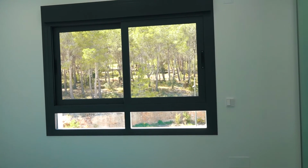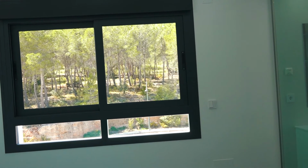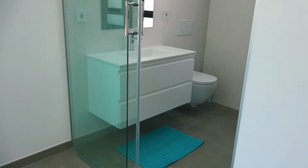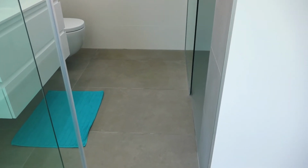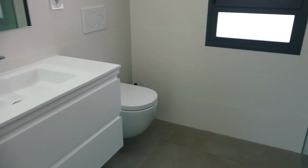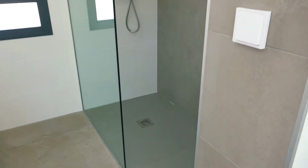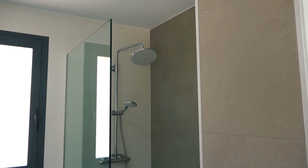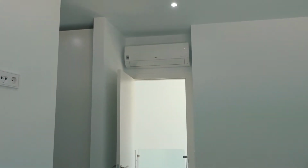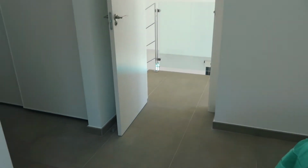With your windows there out to the front garden and that lovely green protected area. Your ensuite. All of the ensuites have underfloor heating. So, nice big sink there, toilet, and a beautiful, great big walk-in shower with your power shower head. Again, air conditioning in all of the rooms. And again, you have this wonderful walk-in sort of closet space here. Great big double wardrobes.